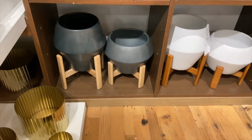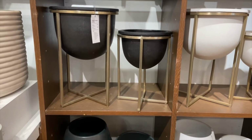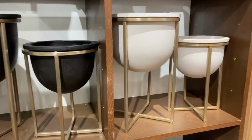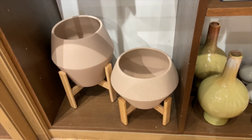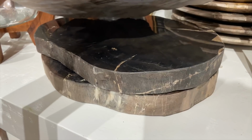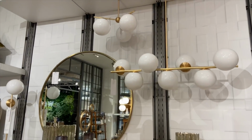Now those planters at the bottom, I did see those at HomeGoods once upon a time. These planters at the top, I have been seeing them at the West Elm outlet in the terracotta color. So if you guys are interested in those, definitely check out your West Elm outlet. I love petrified wood. If you guys were lucky enough to get these from HomeGoods when they had them, you lucked up.